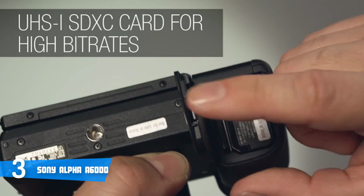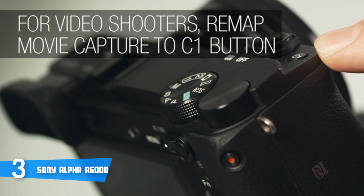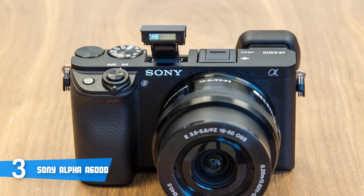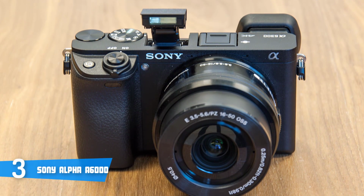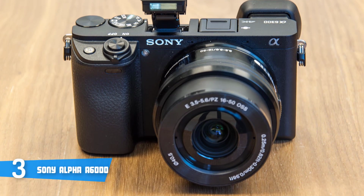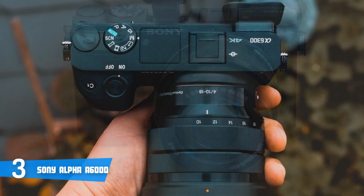When it comes to connectivities, the Alpha 6000 offers built-in NFC and Wi-Fi connectivity, which is a great addition, but I also want to advise you to download the free Play Memories mobile app as well, because you can use it to control the camera remotely from your smartphone.